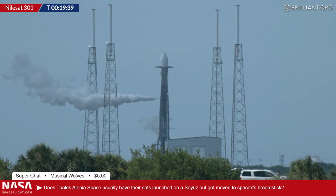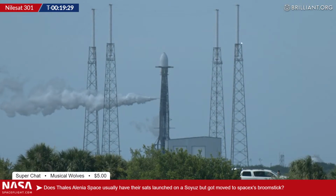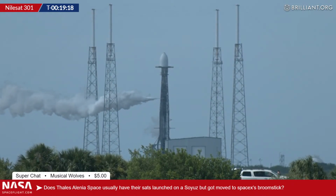But back to the question, Musical Wolves, yeah, they do launch a lot on Soyuz and Falcon 9. Now, in the future, I'm not really sure how often they'll be launching on Soyuz, given the geopolitical situation in Eastern Europe right now. But it seems they do get on a lot of different rockets. But thank you for the super chat.